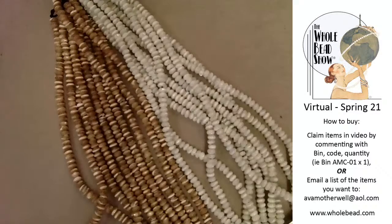Sorry, I just have to find the right code here. 179 and 180. I love these tags that Tommy printed out for me. Really makes my job easier.